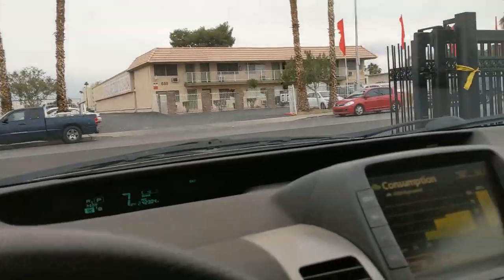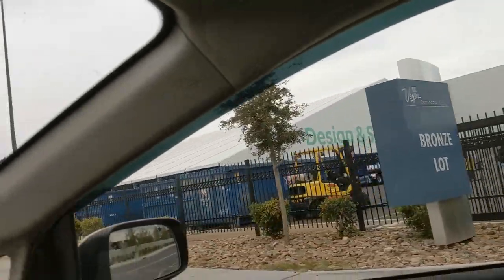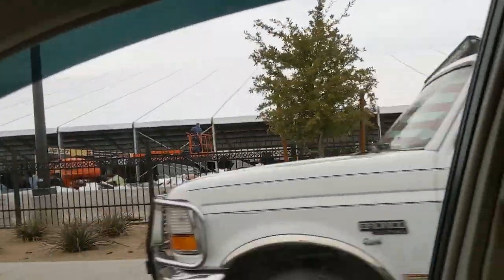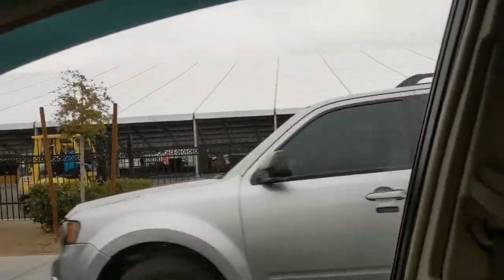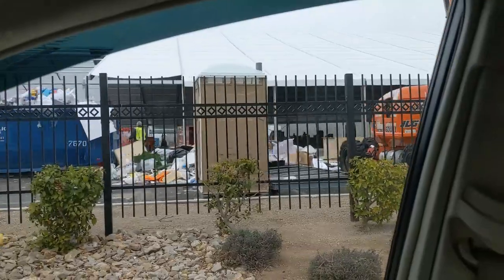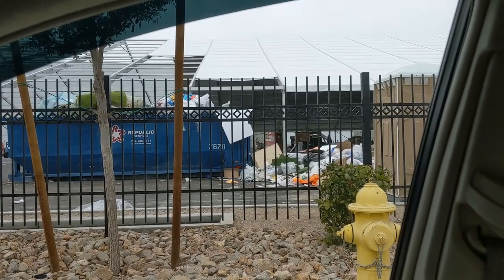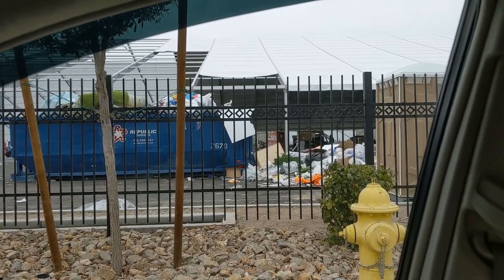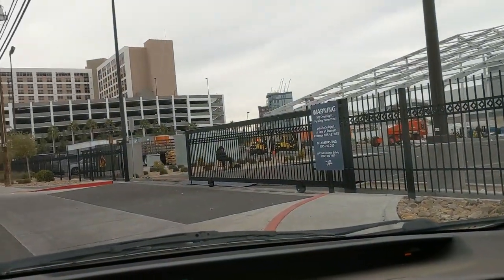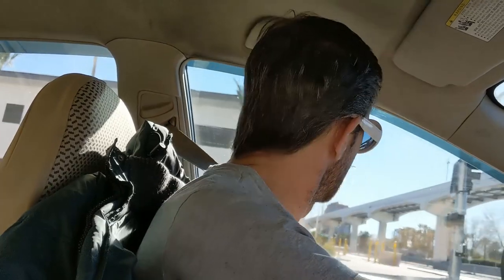Check around the side here. Oh, there's a whole bunch of stuff right over there. Oh, holy shit. Oh shit, look at that. Oh yeah. There's absolutely no way to get in there. It's behind a gate, and they got all these people. I don't think this is gonna happen today. Shoot, they got a guard there at that gate.